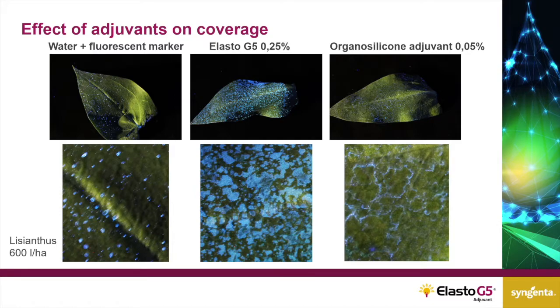You can see from the first set of images there, let's see if I can highlight them. There we go. In these images here, we have got water and the fluorescent marker. So that's what we've achieved at 600 litres a hectare with the water. This is Elasto G5 at 0.25% volume, and this is the kind of coverage we've achieved. We've got a very nice spread.